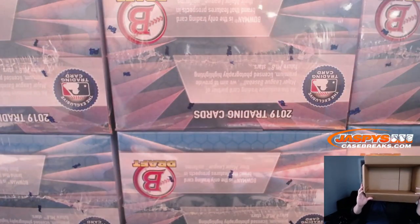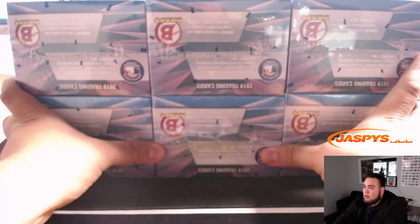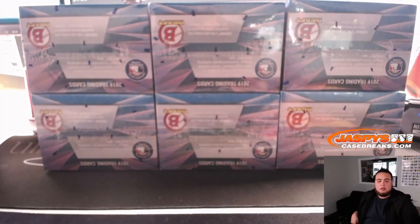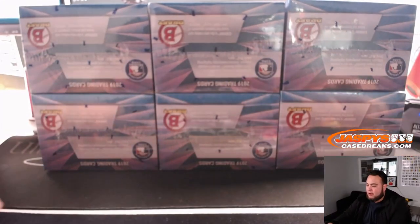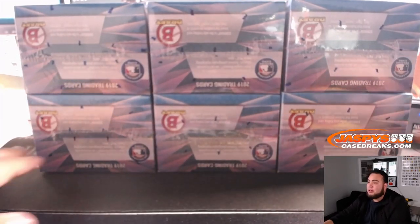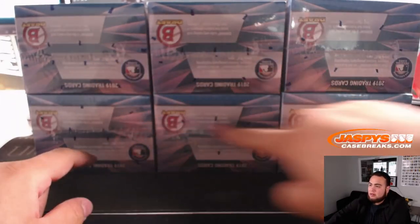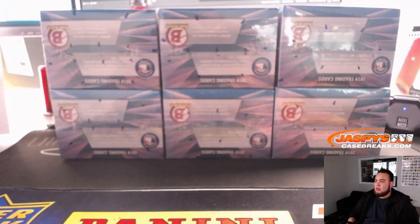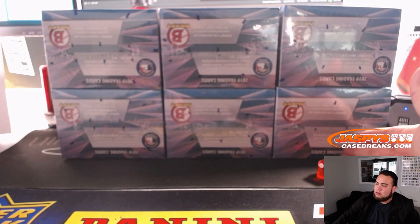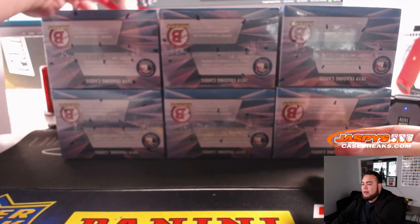Alrighty. So since there are three boxes on the top, three boxes on the bottom, we'll just do a dice roll. If I roll a 1, 2, or 3, we're going to go with the top three boxes, 4, 5, 6, the bottom. There you go. It's a 1. So 1, 2, 3, the top boxes.